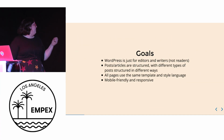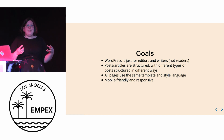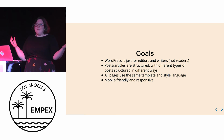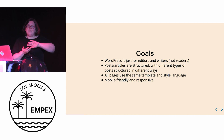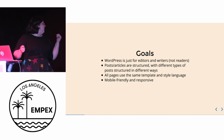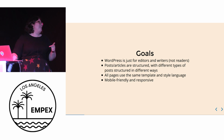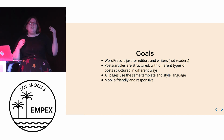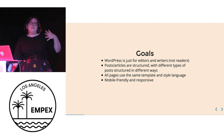So what we wanted out of this project was to make the WordPress be primarily for editors and writers. We didn't want readers to have to engage with the WordPress, just to cut down on some security surface area. Ramike, the creative director, front-end developer, and designer for Jacobin, wanted the posts and articles to be structured, with different types of posts structured in different ways. You know, he wanted the interviews to be structured differently from the roundtables, to be structured differently from listicles.